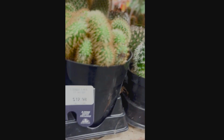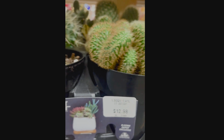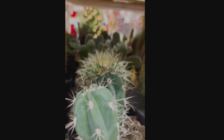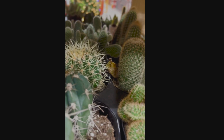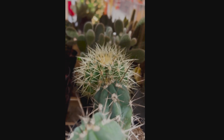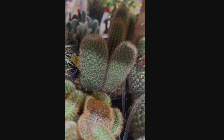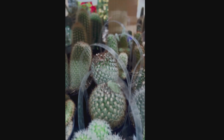Love, love, love, love, love. $12.98, guys. $12.98. I don't even know how long it would take to grow one of these to this size, because cacti, mine, for the most part, are not fast growing.